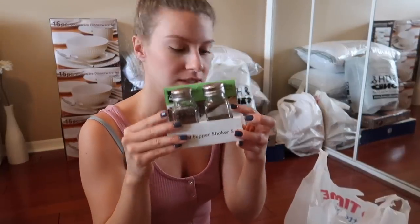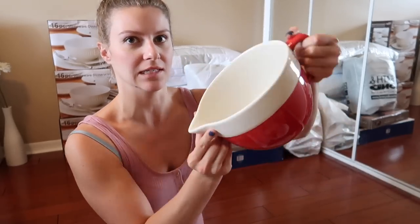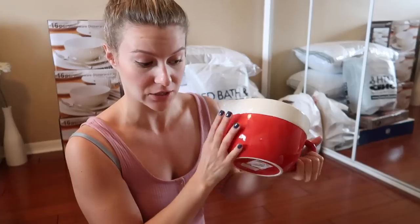Salt and pepper shakers. I also got this bowl, so like when I'm making pancakes or something, you know, it has like the little spout that I can easily pour out because the other mixing bowls I got don't have spouts, so. And this was only 3 bucks at Old Time Pottery as well.